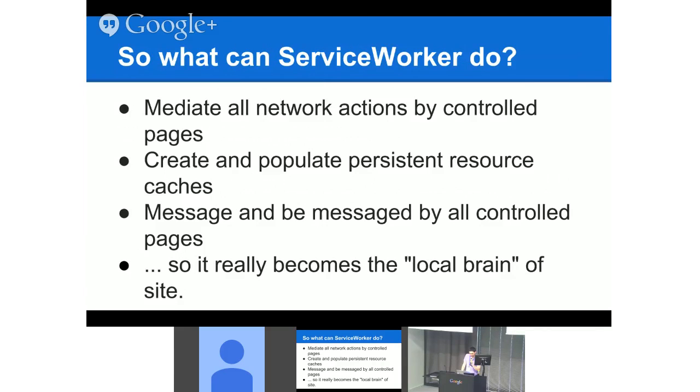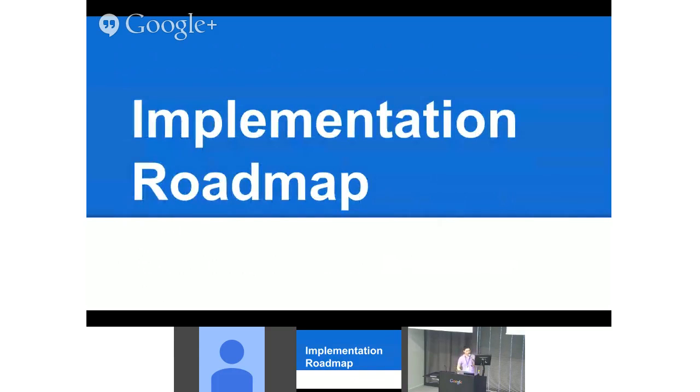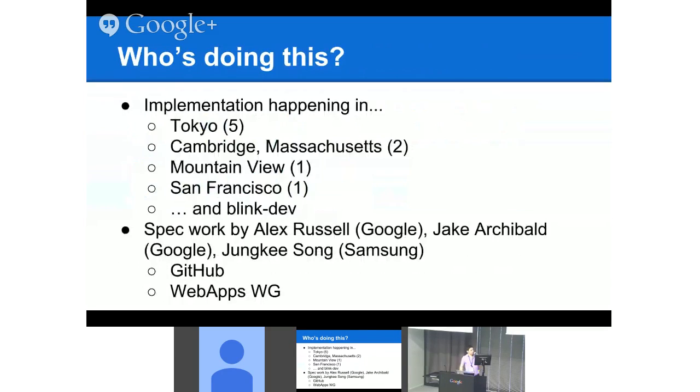Let me continue. So I'm going to talk a bit about how our implementation is going, current status and plans. So first of all, who's doing this? Who is the service worker Chrome team? I was nervous putting these numbers, but yeah. Tokyo has a team, Cambridge has a team. It says 2 on the slides, but I'll update that to be 3.